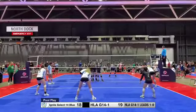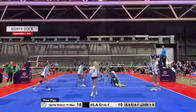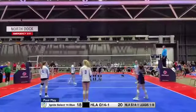HLA with the serve. This is going to be a short serve. Maya goes diving after it, hits the net and falls short. So HLA gets another lucky roll off the net.